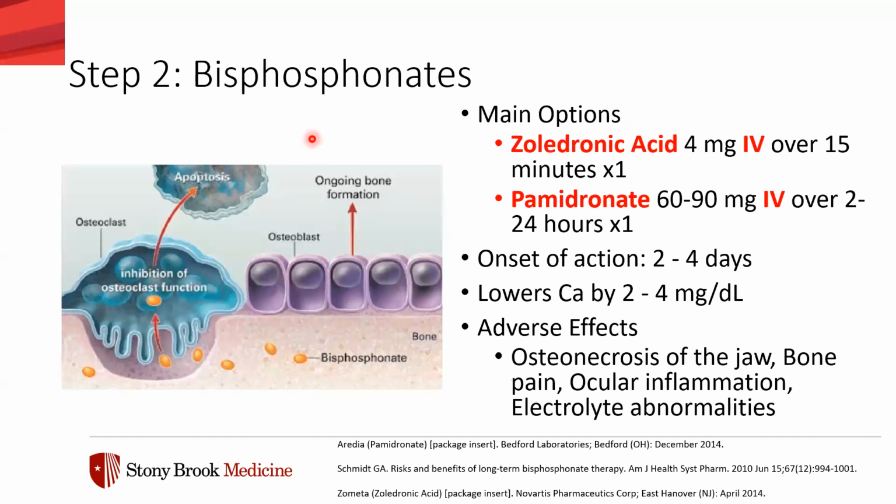So step 2, this is our bisphosphonates. Our main options are zoledronic acid, 4 milligrams IV over 15 minutes, and pamidronate 60 to 90 milligrams IV over 2 to 24 hours. The biggest thing is we want to give these patients IV because oral bisphosphonates are going to take longer. Remember, this is an oncologic emergency, so we want to make sure that we're treating it quickly.